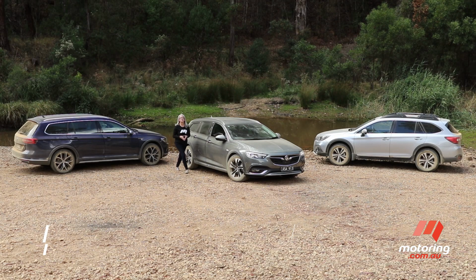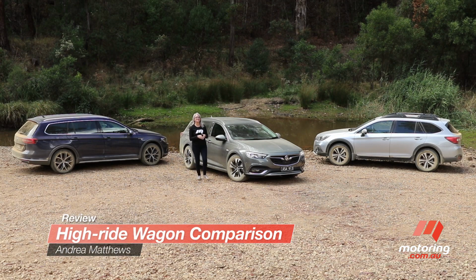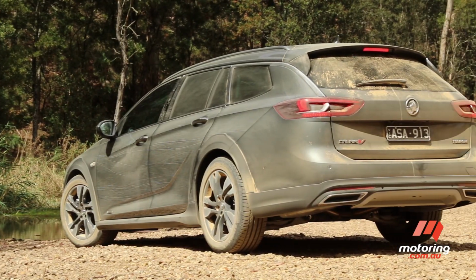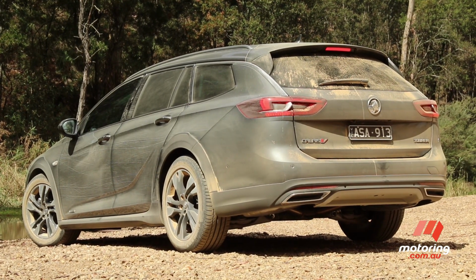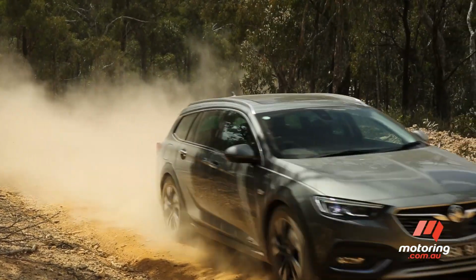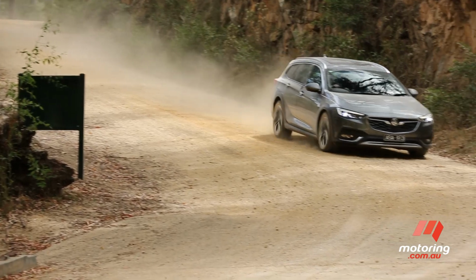Is there still a place on the driveway for the traditional wagon now that SUVs have stolen the hearts of family buyers? Here's three all-wheel drive models hoping to prove that all is not lost. The Holden Commodore Tourer, no longer Australian made and no longer a rear drive machine, is the first Commodore since the Adventurer to have the drive sent to all four wheels.